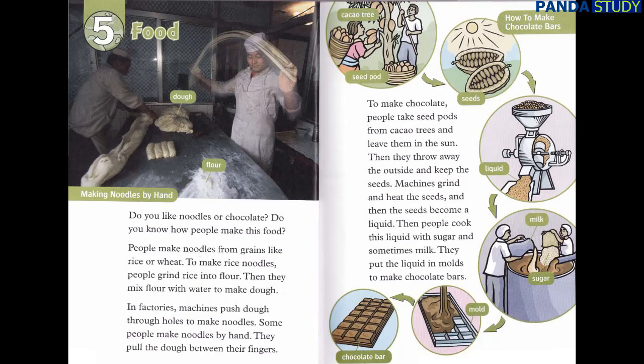Machines grind and heat the seeds, and then the seeds become a liquid. Then people cook this liquid with sugar and sometimes milk. They put the liquid in molds to make chocolate bars.